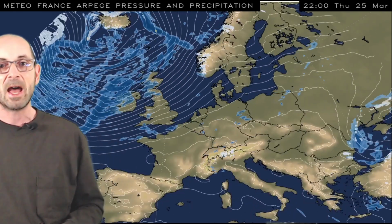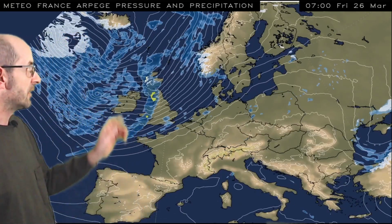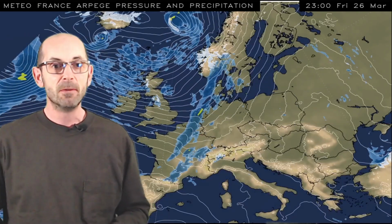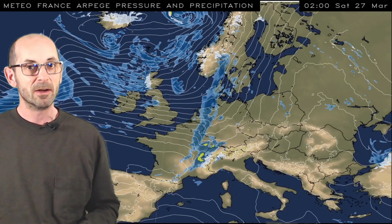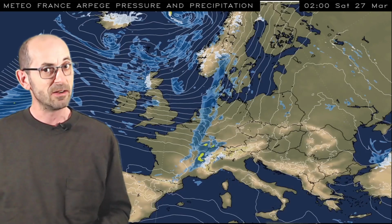So going through Thursday, we've still got bits of rain. And then as we go through Friday, what we can see is heavier and more persistent outbreaks of rain pushing southeastwards across the UK. And those are going to be followed by much colder air from the northwest. And in fact, there will be a risk of sleet or snow showers in parts of northern and western Britain during Friday afternoon and into Saturday.